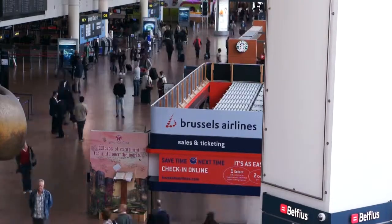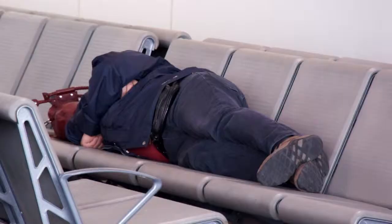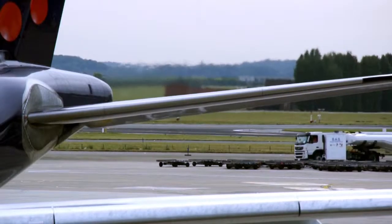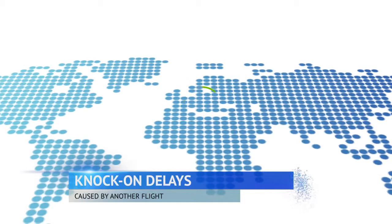The on-time completion of the turnaround process can be jeopardized by many factors. Lost passengers, late arrival of the fuel truck, delays in the paperwork are just a few examples. Since a given aircraft is scheduled to perform several flights a day, a delay in the turnaround can cause knock-on delays for the other flights also.